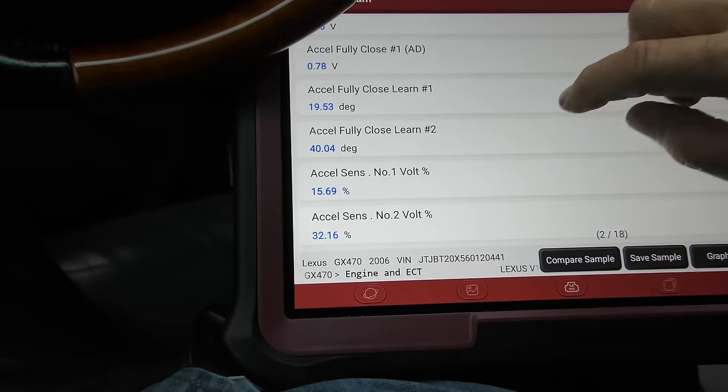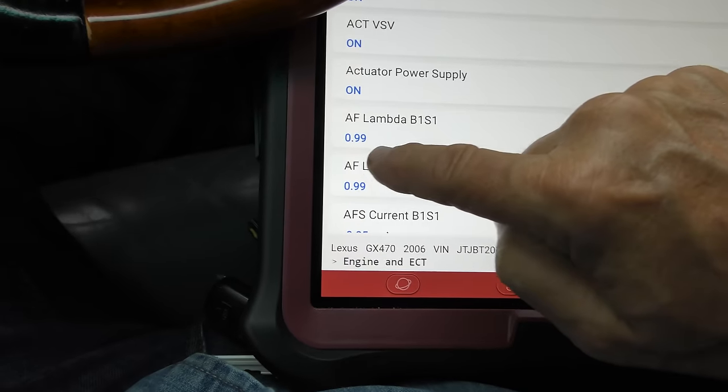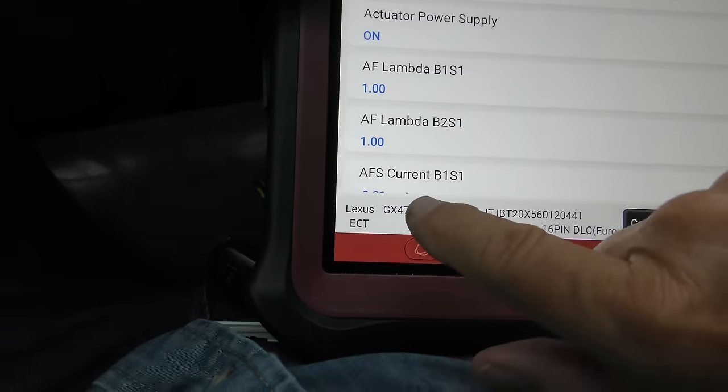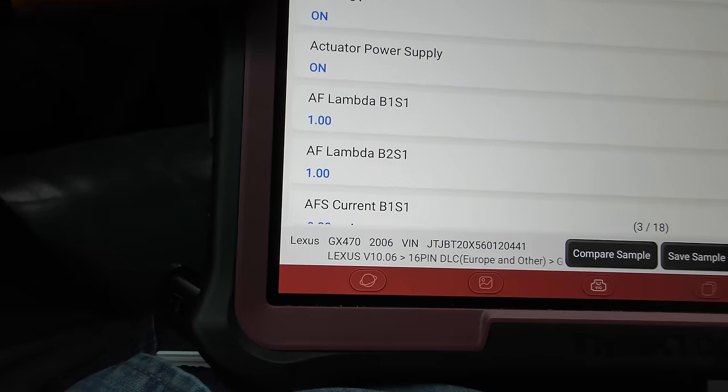All kinds of data here. The air fuel ratio is pretty good. Bank one sensor one is 1.00, which is perfect. It goes between 1.00 and 0.99. And the second sensor is doing the same thing, 1.00 to 0.99. Almost perfection for a vehicle with 207,000 miles.